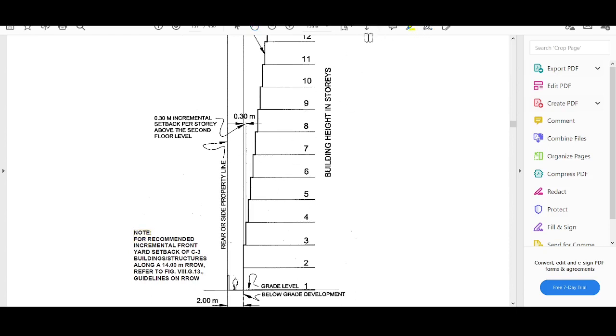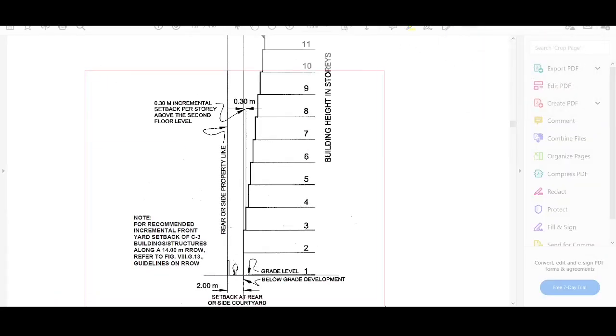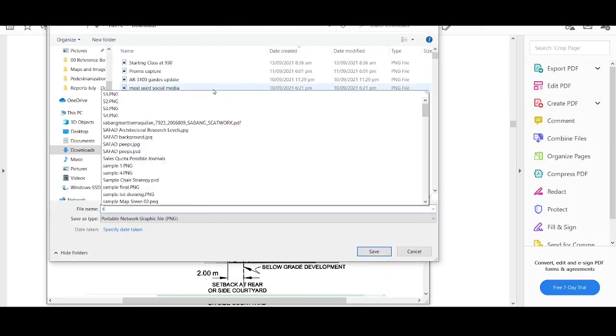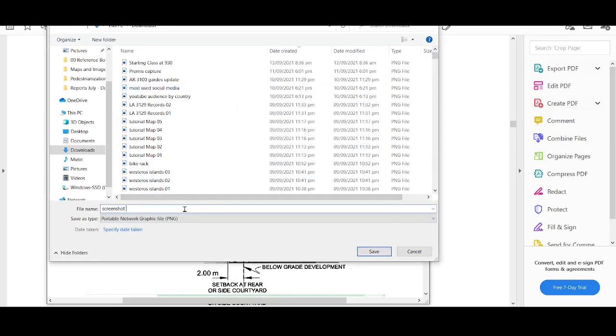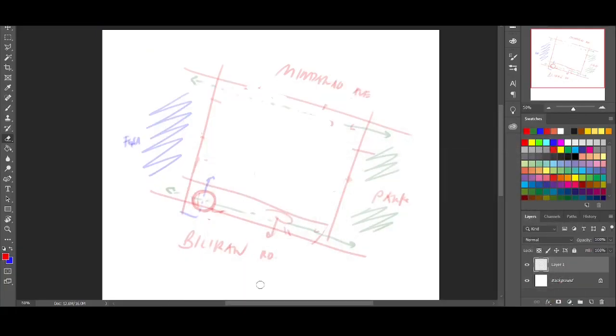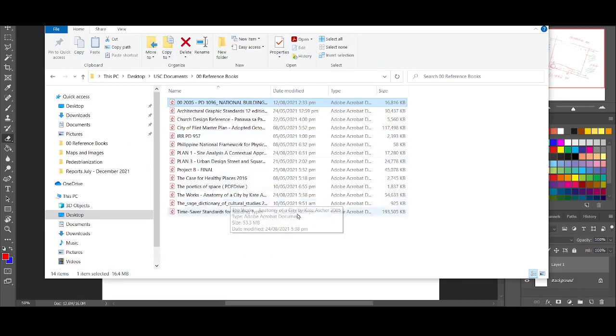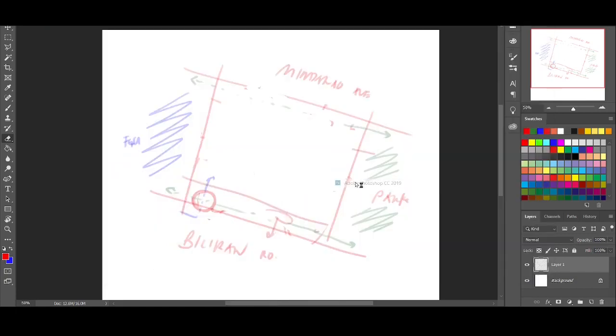Wait, how do I draw? Can I draw here? Anyway, we'll just take a screenshot of this. What you need to do, since we stop at the sixth floor, is take that screenshot and save it. You can just total or add up that setback to make a straight edge. So download, screenshot, open with.